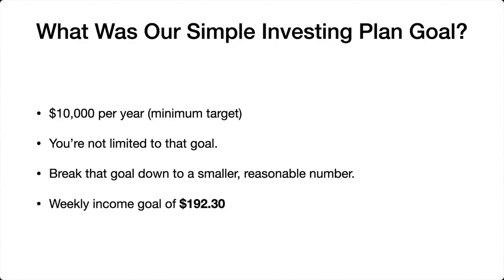Now, we set out our simple investing plan goal a little bit ago at $10,000. That was the minimum target to invest each year. You're not limited to that goal. When you're selling options, we have, as members of our services, portfolios that range up to $2 million and some that are a little bit higher than that. So these are folks who are leveraging significant capital to generate consistent income. You're not limited to $10,000, but it's a good starting point.